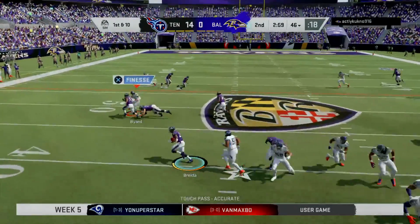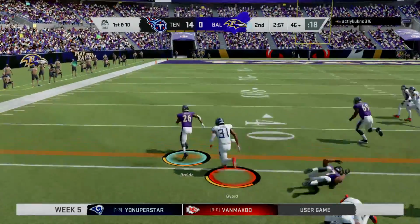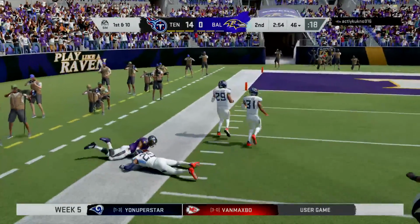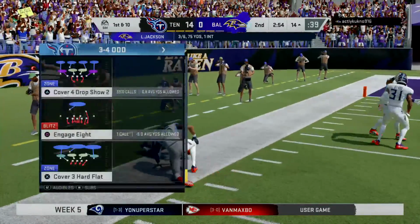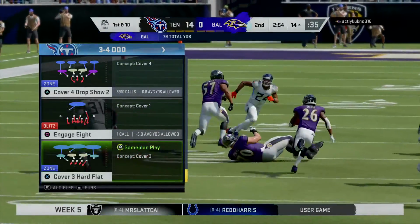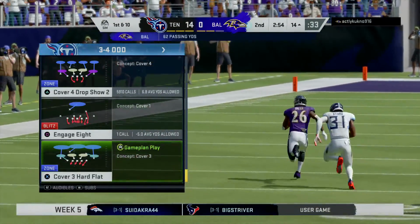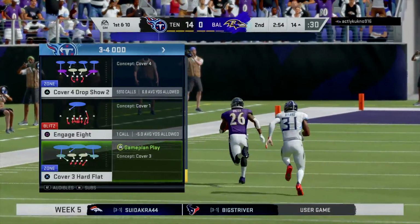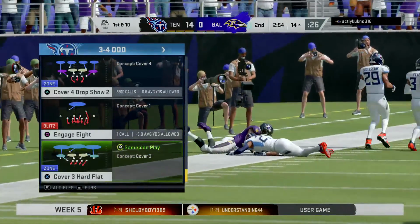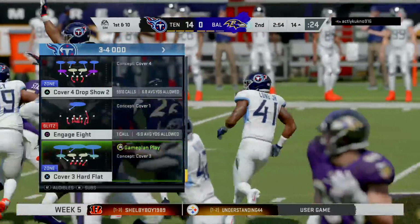Throwing is Jackson. They'll set up a screen for Breida. He's got the first down and more inside the 40. A huge play there on the screen pass. And even 40 yards for an offense that has not found the end zone yet. That's a big play. There's the spark right there. The big play that they needed. Now they've got to go ahead and finish this drive and put this ball in the end zone.